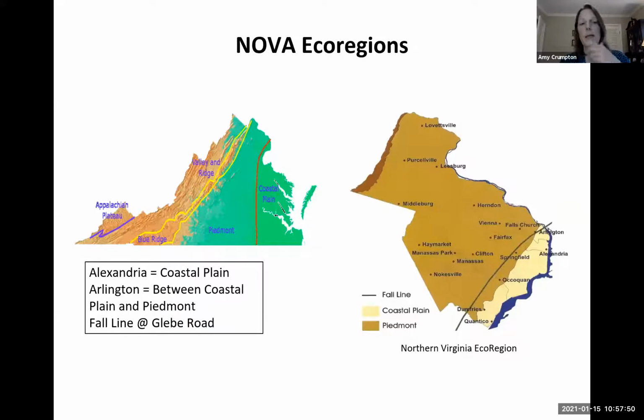That line you see, to the right of that line is the coastal plain, and to the left is the Piedmont. And those ecoregions are defined by basically soil compositions. So the coastal plain, often the soil is a little more sandy, not always, but a little more. And then the Piedmont is usually a little more acidic, more forests. But there's all kinds of microclimates. There's all kinds of exceptions to this.